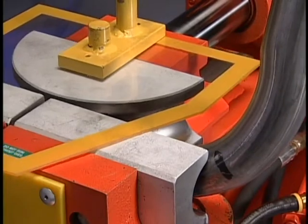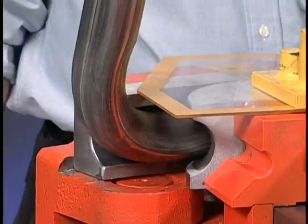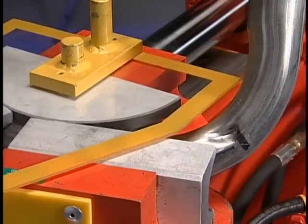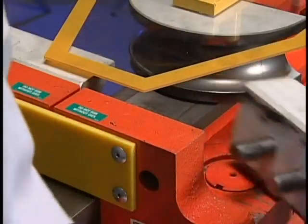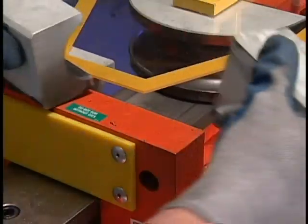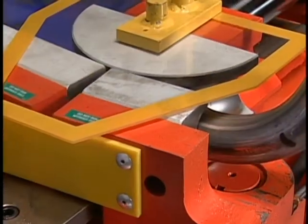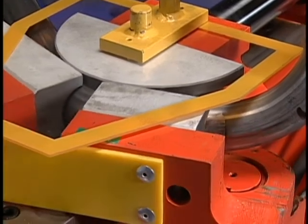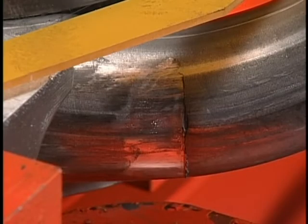Some exhaust system applications may require a bend close to a previous one. In this example, the bend is made with a full shoe. The edge of the full shoe digs into the pipe, creating a damaging crease. A half shoe or three-quarter shoe is used in this situation to eliminate the damage. We'll install a half shoe and make the same bend on a similar pipe. As you can see, the crease is eliminated. However, a new wrinkle appears from the half shoe.